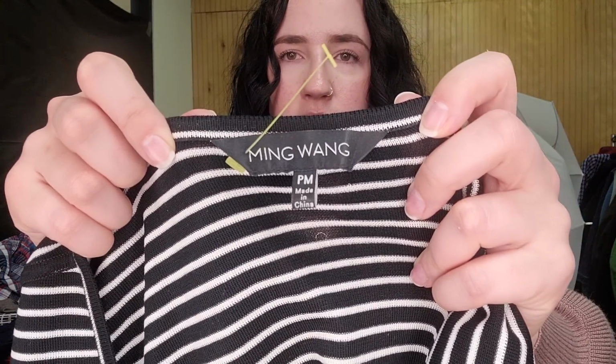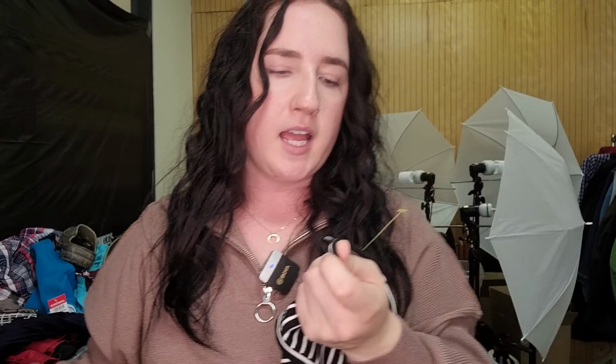This is a better piece that we found that day. It is Ming Wang, and this is a brand that tends to have a really good sell-through rate. Actually, it's not always 100%, but it's pretty close. But their knit material stuff is kind of what they're known for, and it does really good.